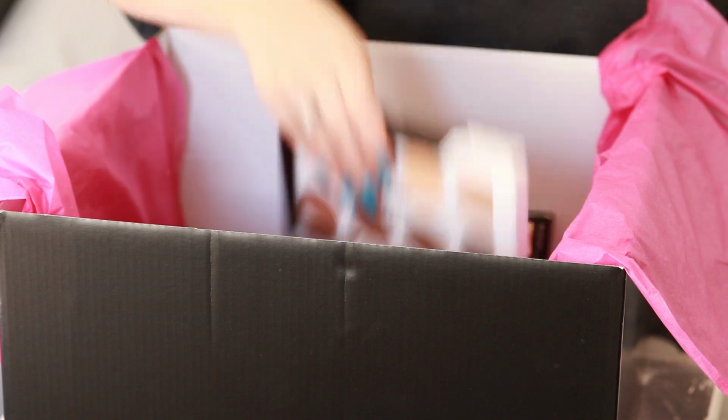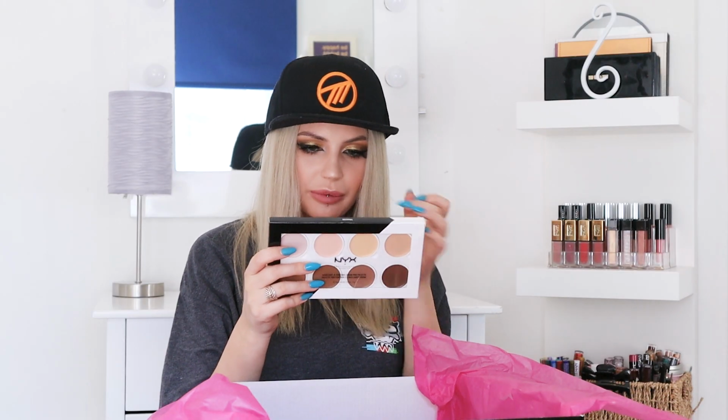We have a contour palette, a cream contour palette, cream highlight and contour palette.